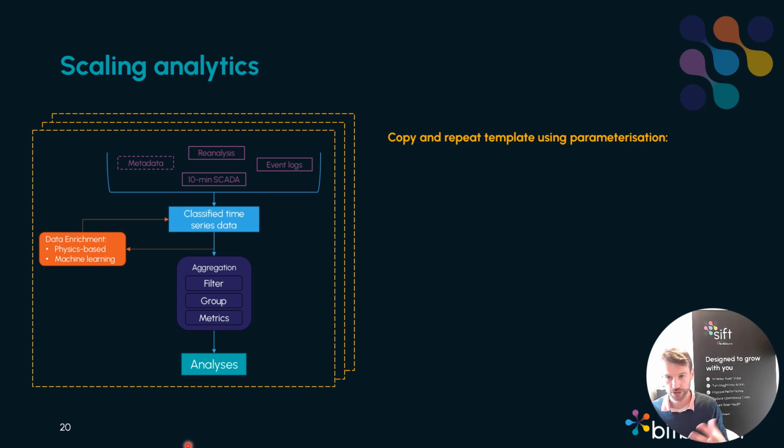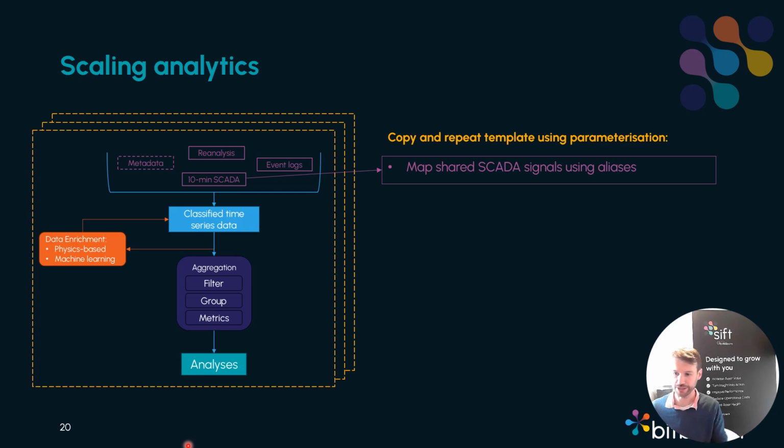portfolio. So copy and repeat using parameterization. So we map shared SCADA signals using aliases. What this means is there is a SCADA signal on each turbine type on each site. That means your 10-minute wind speed average, for example. It's generally called something different, but we have a system of mapping those using aliases.